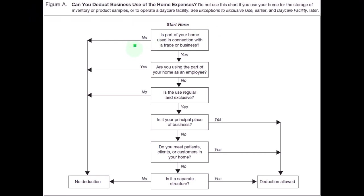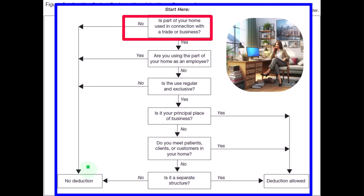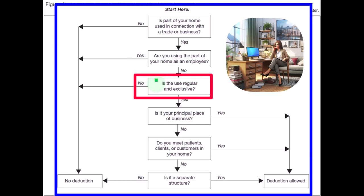So start here. Is part of your home used in connection with a trade or business? If no, no deduction. Obviously, it has to be part of the trade or business. If yes, we go to the next one. Are you using part of your home as an employee? If yes, we don't get a deduction. Why? Because if we're a W-2 employee, we don't have a Schedule C to deduct it on. Again, that's part of the relationship between us and our employer. One of the downsides of being an employee is we don't typically get those kind of deductions. And then if no, is the use regular and exclusive? If not, then no deduction, because those are the tests we have to meet.